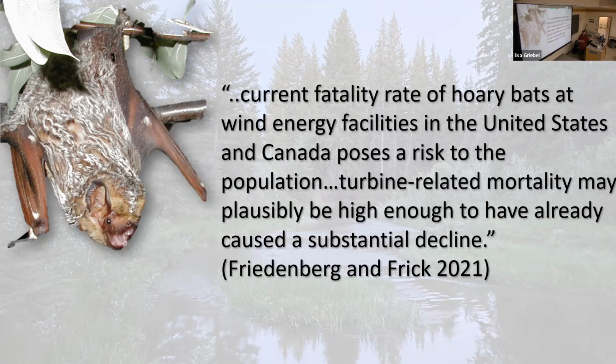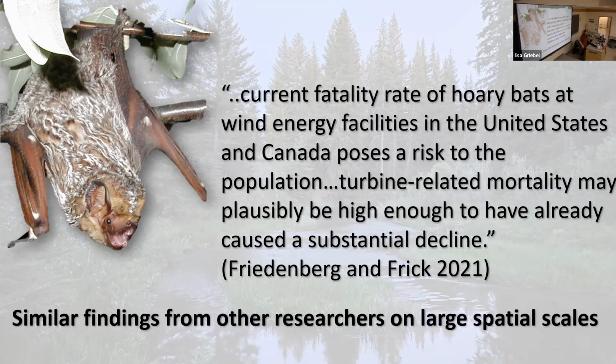However, that trend is changing. And once policy is put in place, then industry will have more reason to actually do something about it. So, similar findings on large spatial scales, regional spatial scales, for these population declines.